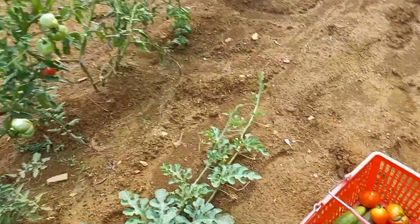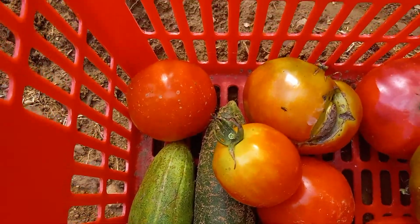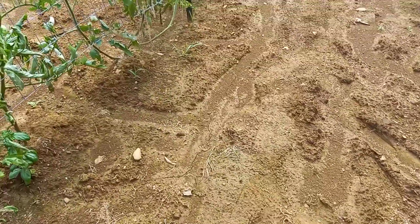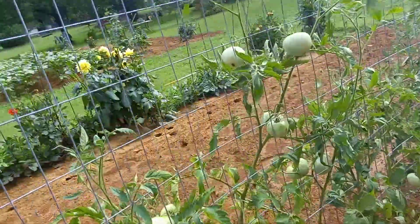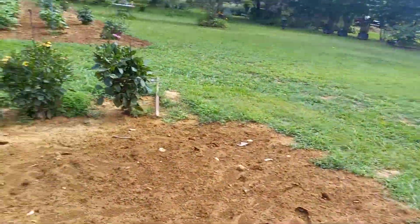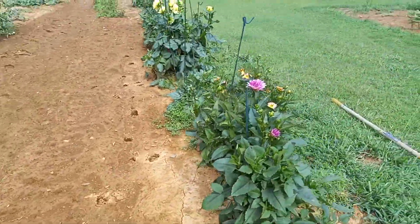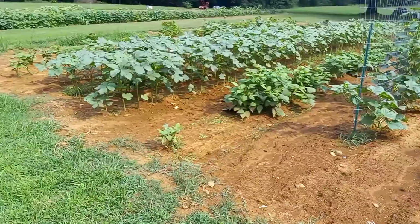Here's what I picked earlier. Some of my tomatoes were splitting, like I said, because of the rain. That one and that one. I'll probably just feed them to the birds, my chickens. So that's fun for me. All that work, and a varmint got them. These are a bunch of dahlias I planted. I'll look at those in a minute.